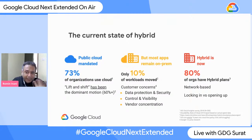So the fact is that hybrid is here to stay. Thereby, organizations have a hybrid strategy. They want to understand how they could use applications both on-premise, in maybe our cloud, maybe even multi-cloud. The whole idea is whether they can come up with a common way by which they can build, deploy, monitor, and use these applications.